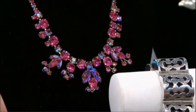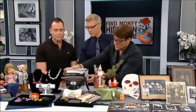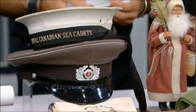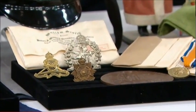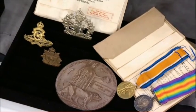Okay, so the next one I think is extremely interesting. Militaria. There's no better story told than when people are in war, and I think that fascinates the collector. Absolutely. And the further we get away from World War I and World War II, the rarer this stuff becomes. I was also reading in the notes that if one person has many medals, selling that as a group, as a collection, would be more valuable.